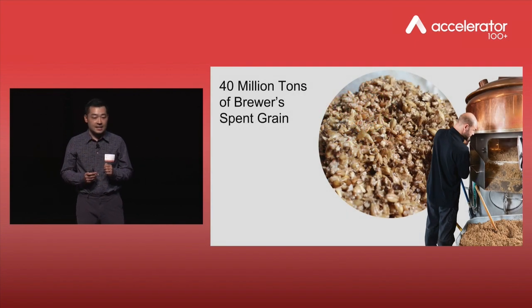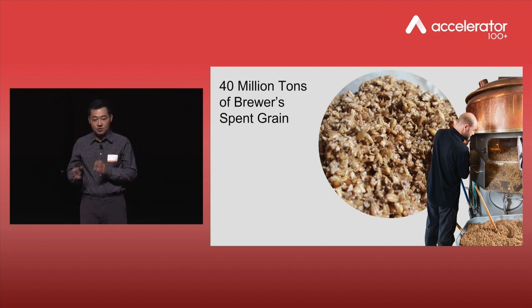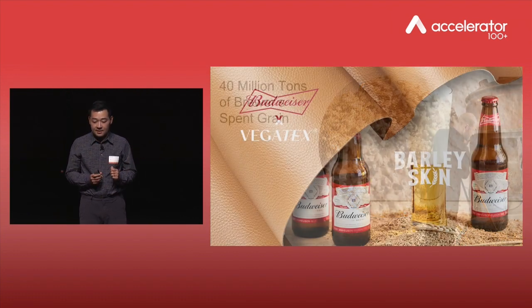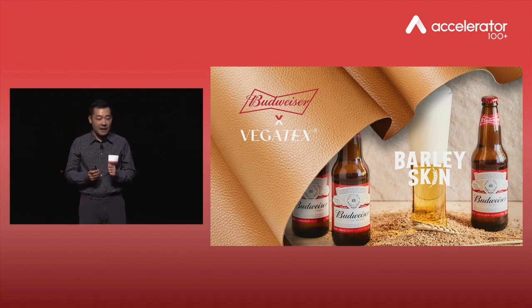Finally, Vegatex knew that over 40 million metric tons of Brewers' Spent Grain, or BSG, is left out after the beer-making process. It doesn't make sense to let it end up as waste or just landfill it. So they wondered if there was a way to change the leather industry by upcycling the BSG. In 2021, Vegatex and AB InBev's APAC team successfully launched barley leather. The barley skin is made by the BSG provided by us and produced in a sustainable way.